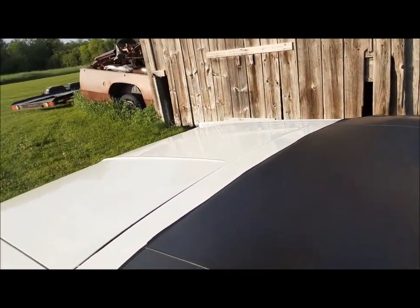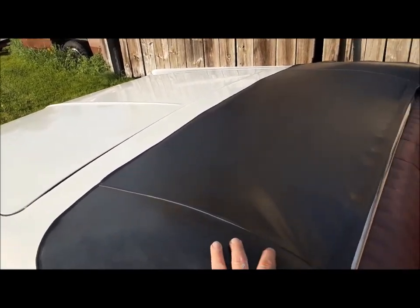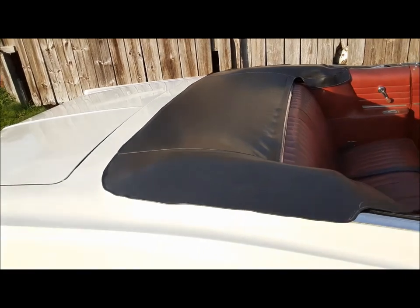This convertible boot cover, it's supposed to be red. I have the original red one that came with the car, but it's pretty ripped and torn up. So I got this black one out of a car that I parted out.